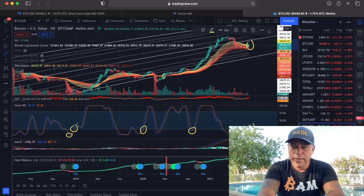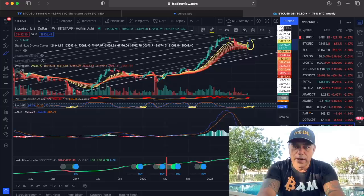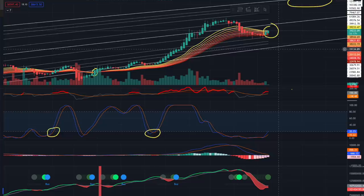And then if we take a look at this one over here, this is the MACD. That is also bullish, because we can see the blue line starts to curl up again. We can see the red declining. Now we need to start forming some green on the weekly. And then at the end, if that happens, we could even get a new buy signal.